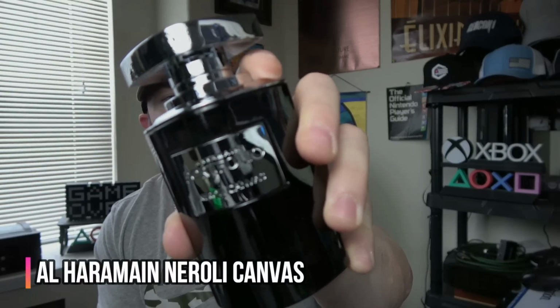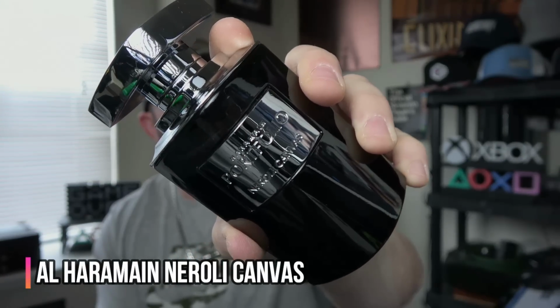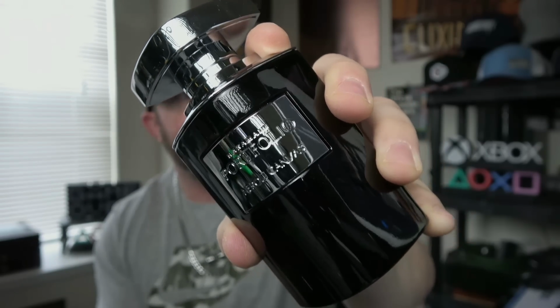Starting with the fragrance that started this video topic idea in the first place, I just wore this yesterday at the recording of this. This is a beastly clone of Tom Ford's Neroli Portofino. This is Haramain in the Portfolio series. This is Neroli Canvas. This is one I've had for years now, and it's been a little while since I wore it. I pulled it out of the box, went to smelling it, and forgot just how good this is. It's pretty much a carbon copy of Neroli Portofino, but way, way stronger. This is so good. Neroli Canvas.